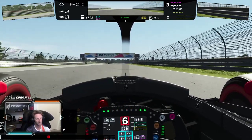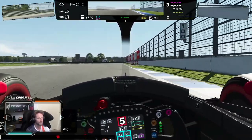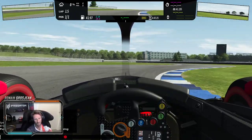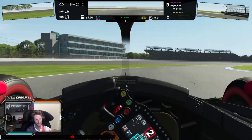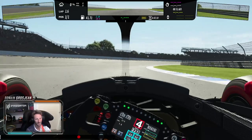On the back straight, that's also good overtaking opportunities here. Same thing, around 300. Onto the brake. Into the flowing section. If you miss your first turning here, you are completely off pace for the whole sequence and it's horrible. But if you get it right, it's actually a really cool part of the circuit.